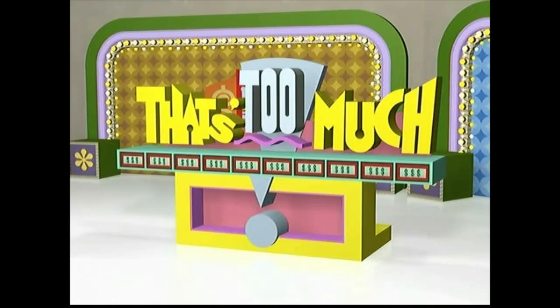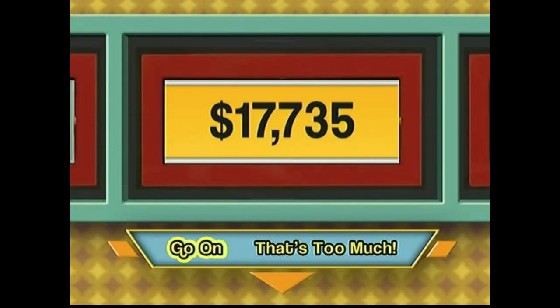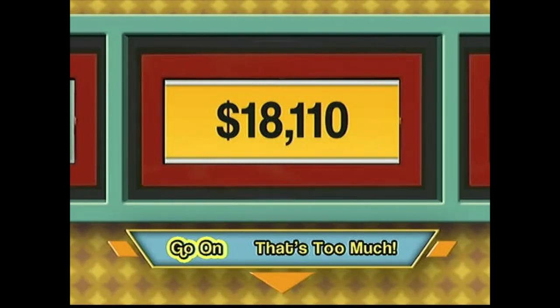Good luck to you, Pink Yoshi. Is that price too much for that car? If so, press too much. Otherwise, press continue. All right, let's start with $17,108. Is that price too much for that car? If so, press too much. Otherwise, press continue. $17,735. Higher. Is that price too much for that car? If so, press too much. Otherwise, press continue. $18,110.